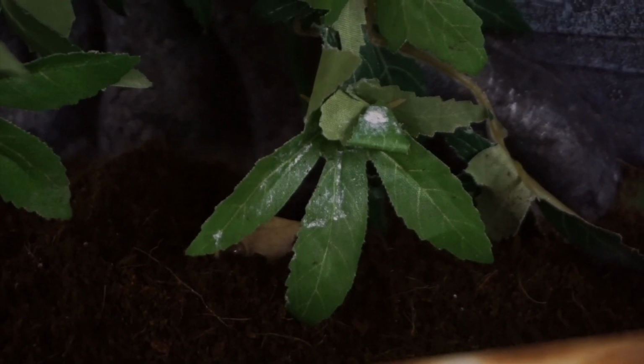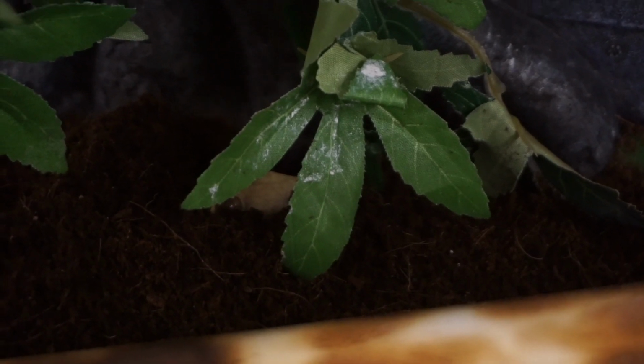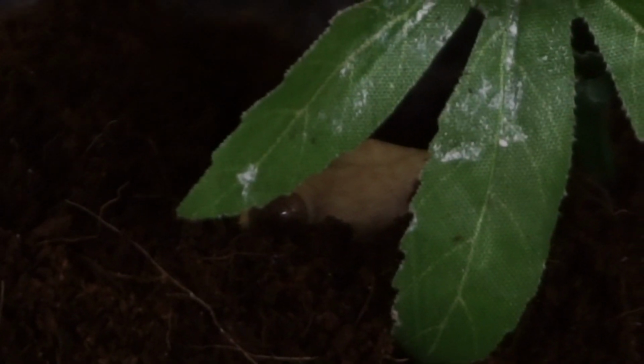As you can see, my crested gecko is underneath the dirt. That is her head kind of just sticking out there. She could kind of see us.